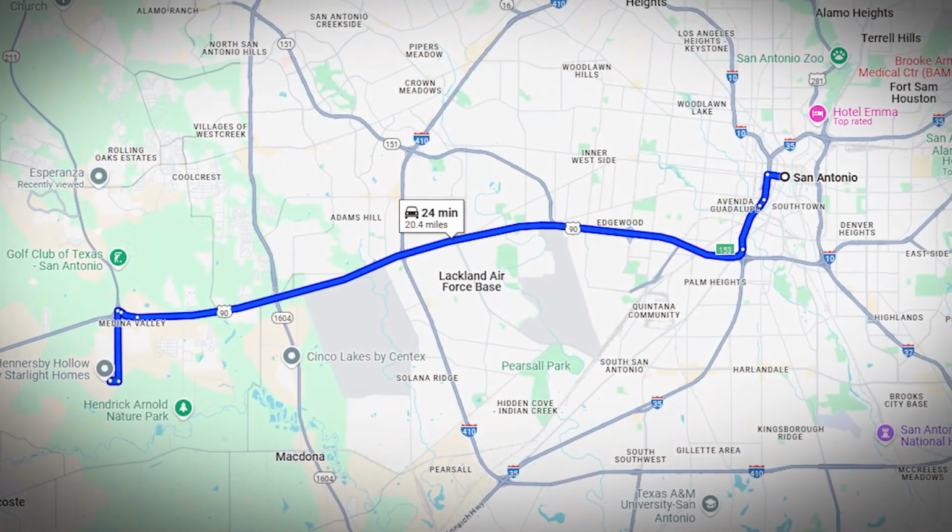So now that we've seen 3 out of the 4 communities, let's talk about the final community I wanted to share with you. This one is actually located in San Antonio itself and is actually a lot lower price than all of the other 3 communities that we've looked at. So if you're looking at something a little bit lower cost, but you still want a great neighborhood to live in, we are going to be talking about Hennersby Hollow.